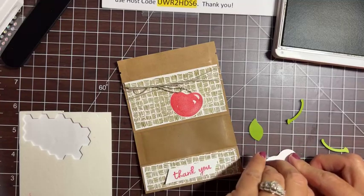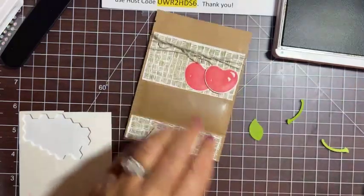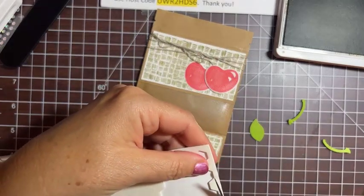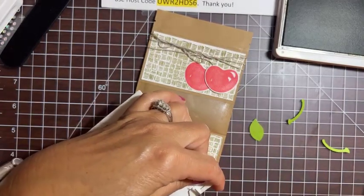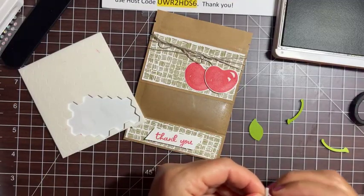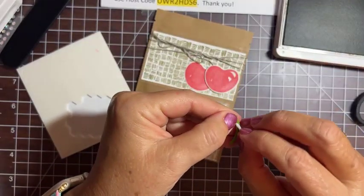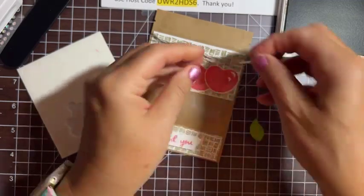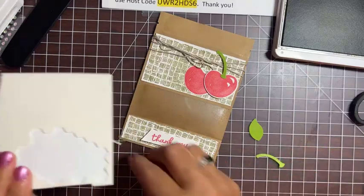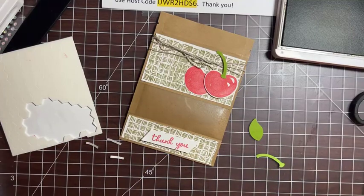So I just ran that around the bag 3 times, and now I'm just going to tie a bow right up here. And let me just tighten that up a bit. Trim that off. And I'm just going to separate this a little bit so you can kind of see it a little bit better. Okay. That looks pretty good, and we're ready to put our cherries on. The first one I'm going to put on with seal. And we'll put that one there. The second one I'm going to use a dimensional.